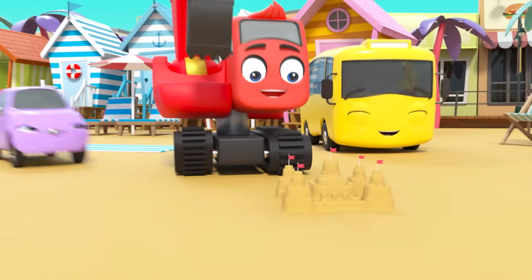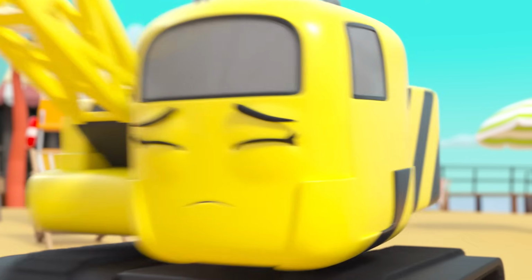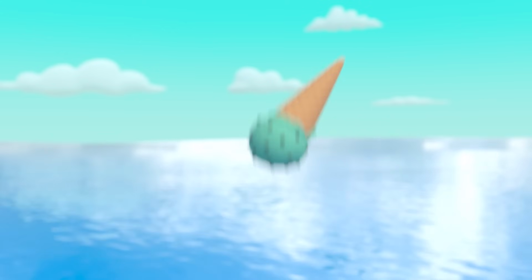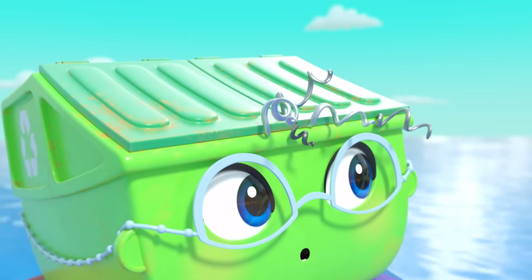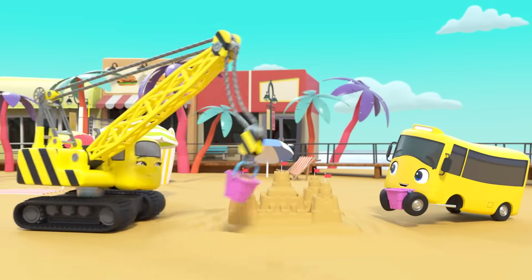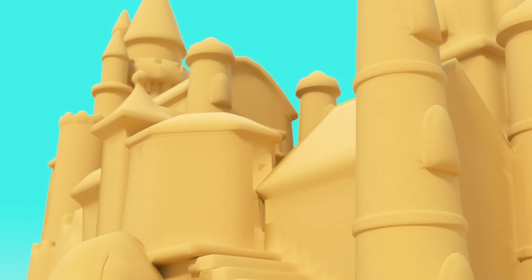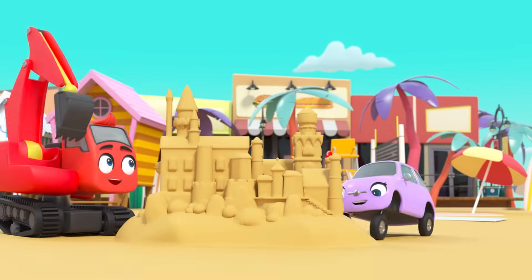Digley is finishing off his new sandcastle. That's great, Digley. Dazey asked Buster to help her build an even bigger one. Look out, Mrs. Skip. Oops. Wow! Look at that! Their castle even has a moat! Digley and Scout think they can do better. Wow! That's amazing!